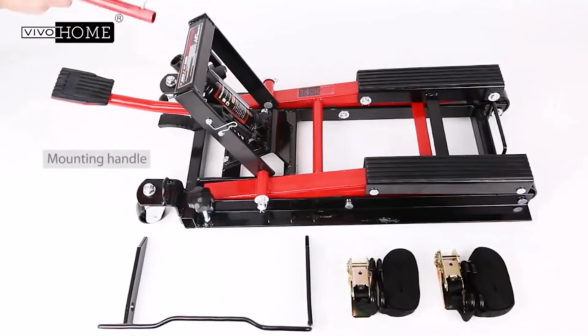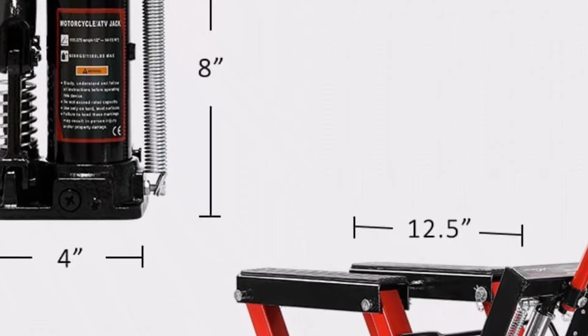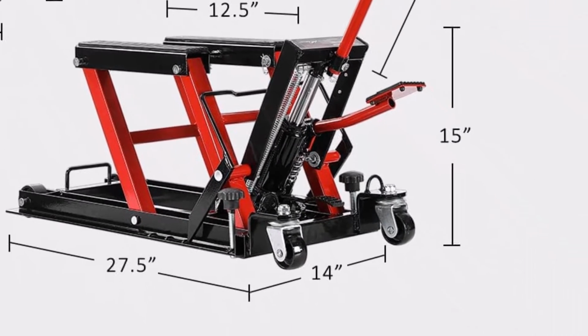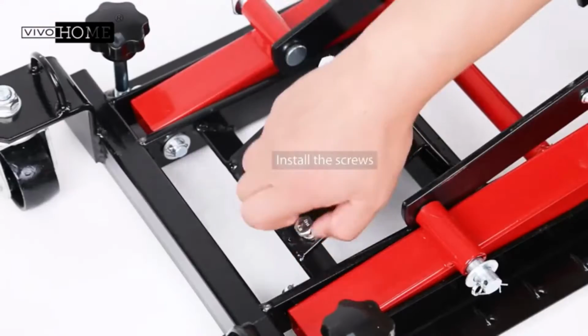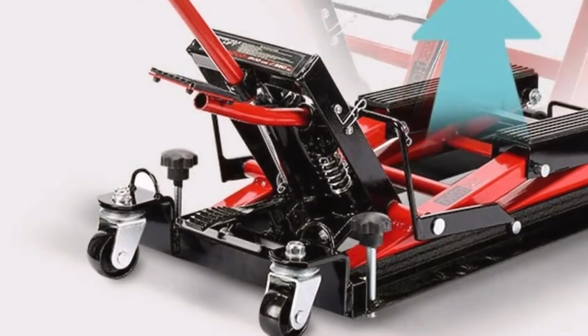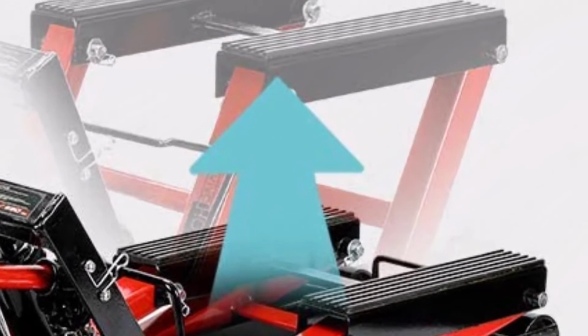What we like about it: sturdy and durable steel construction ensures stability and safety during operation. A powerful hydraulic system provides effortless lifting and lowering of motorcycles. The adjustable platform accommodates a wide range of bike sizes and styles. What we don't like about it: some users may find the initial setup process slightly time-consuming. The hydraulic system may require periodic maintenance to ensure optimal performance.